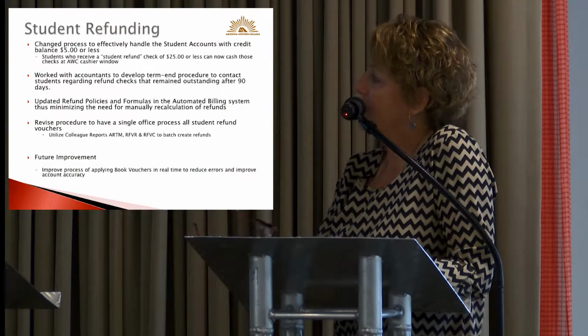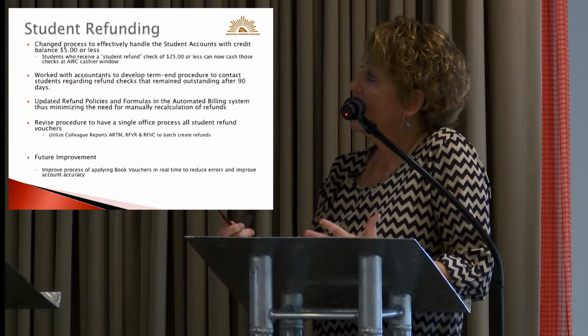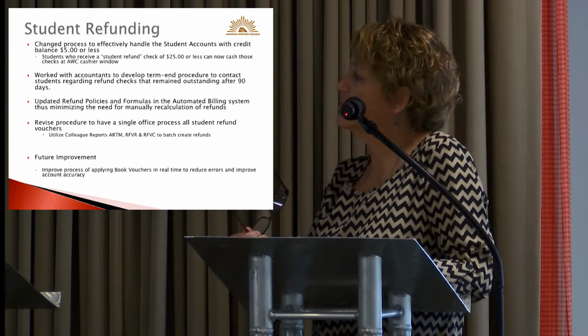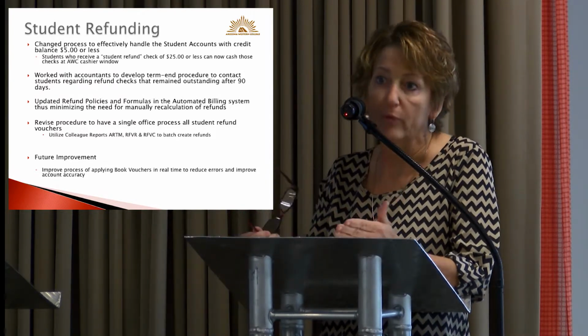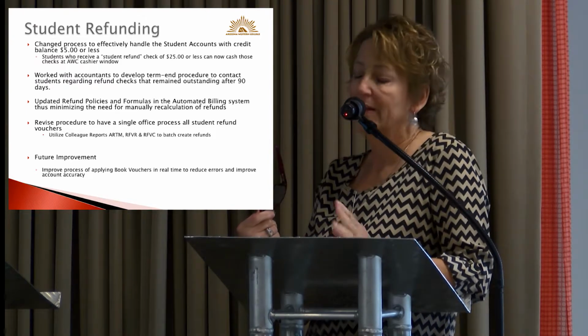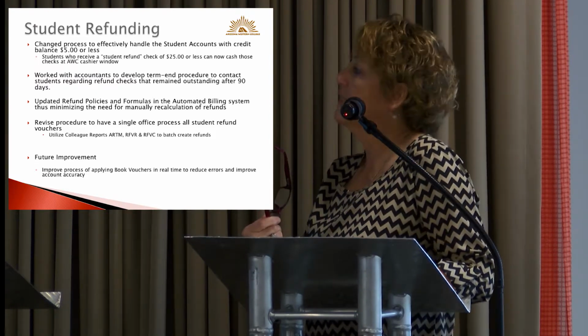We've also revised the procedures to have a single office process for our refund vouchers. Some of our vouchering is very large. If we do dorm deposit refunds, you have numerous ones at the end of each term. So Kath has helped us with the batch process of doing that instead of individually, or 5 at a time, 10 at a time. She's helped us with that. It was all available to us on there. We just didn't know how to use it.